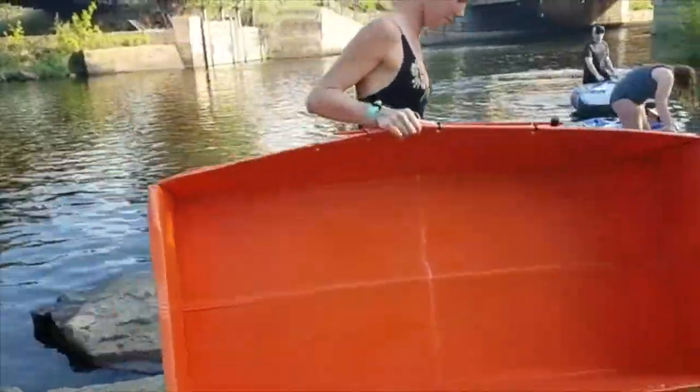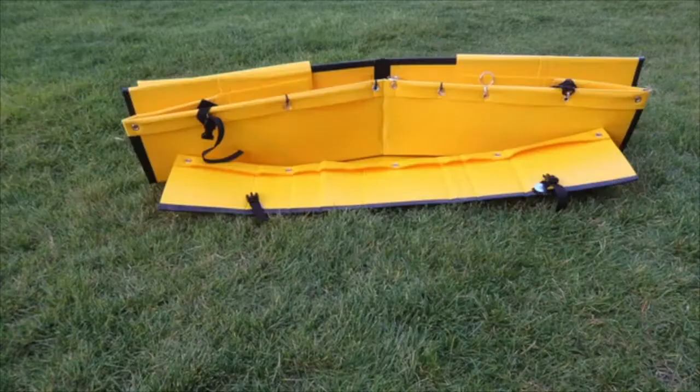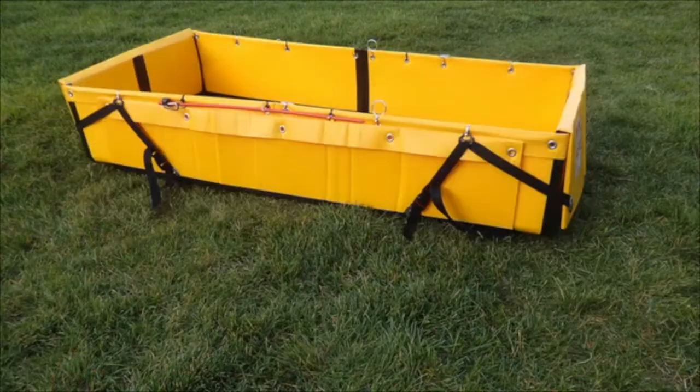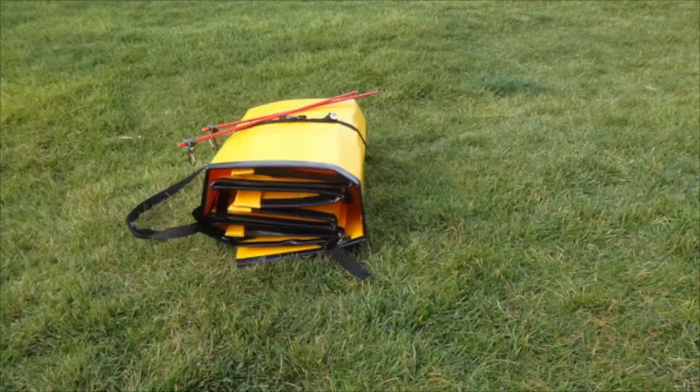It weighs just 8 pounds, folds together in 2 minutes, packs anywhere, take it anywhere. Backpack Barge 2.0 is a folder, not an inflatable, so it's as rugged as you are.